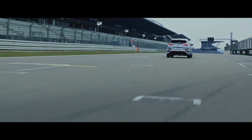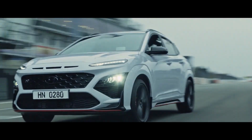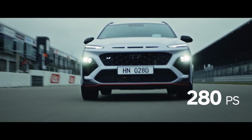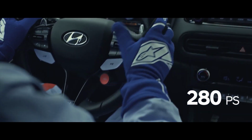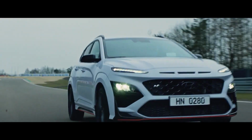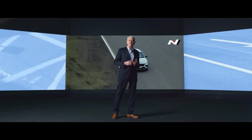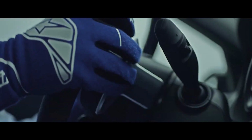And here we go. Listen to that 2-liter turbocharged GDI engine. This is something that gets your heart pumping. The Kona N cranks out a max power of 280 PS and a max torque of 40 kg force-meter. With N Grin Shift, the max power is enhanced to 290 PS, maximizing driving fun. Thanks to improved tuning at high RPM, both acceleration and torque are available for longer, which means a longer and brighter grin on your face.